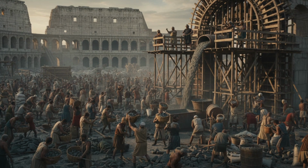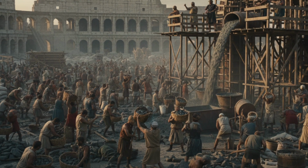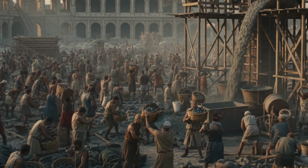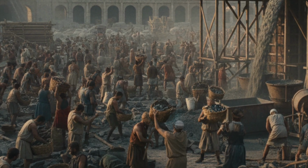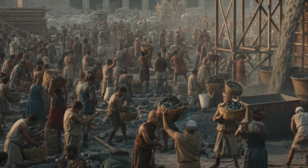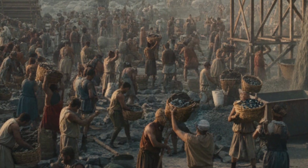De-skilling. Concrete allowed the use of unskilled labor, slaves, soldiers, or the urban poor for the bulk of construction. A small team of skilled builders could supervise an army of laborers pouring rubble. This allowed the state to scale construction projects up rapidly in times of stability or war.